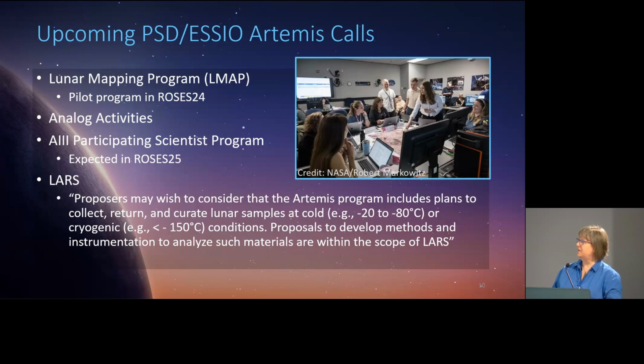I also, for this community, wanted to point out that we added new language to LARS this year, encouraging folks especially to think about cold curated samples and the kinds of methods and instrumentation that we need in order to look at those samples in your lab. We are working towards bringing cold samples home, and we want to make sure that the community is prepared to deal with them when they get here.